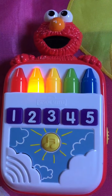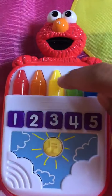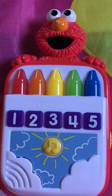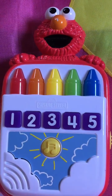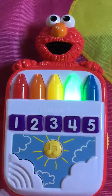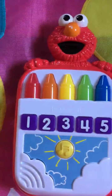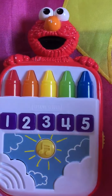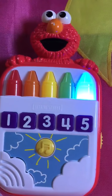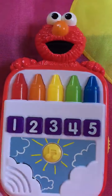Eat orange carrots. What's your favorite color? Yellow. Yellow bananas. Yummy. Wow, colorful crayons are so much fun. Green. Elmo loves to eat green cucumbers. Yay! Colorful crayons make Elmo happy. Blue. Cookie Monster is blue. Wow, colorful crayons.